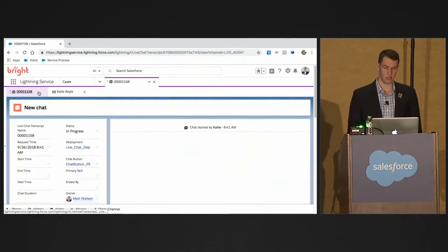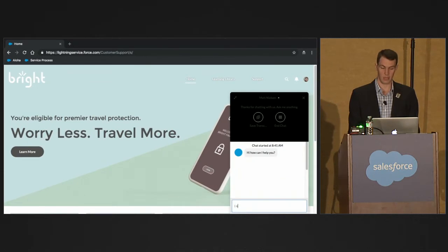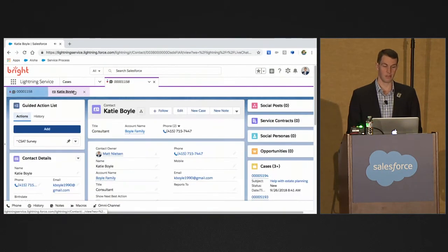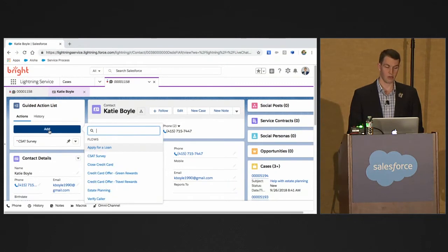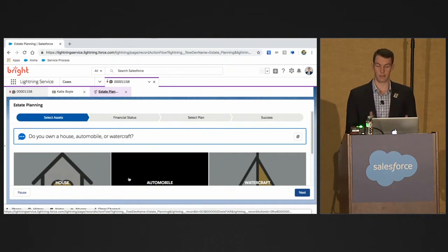Okay, let's go back to the chat, and we're going to engage with Katie. Hi, how can I help you? And here she says, I need to plan my estate. Okay, let's see if the action list can help our agent plan Katie's estate. Here, when we click the Add button, there's a list of flows that we can choose from. We see an estate planning flow, and again, we're met with this visual guided engagement.